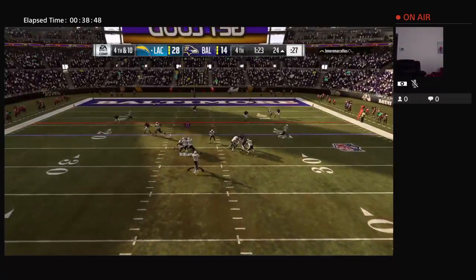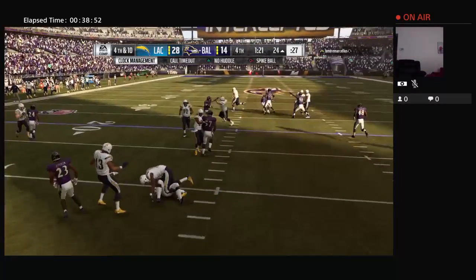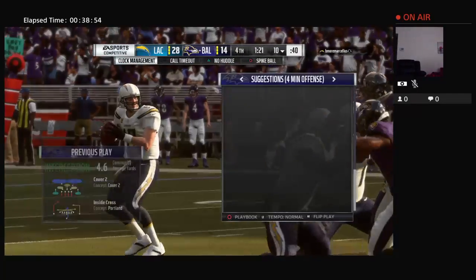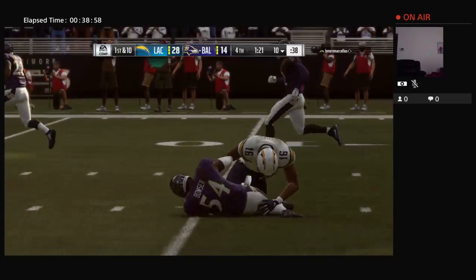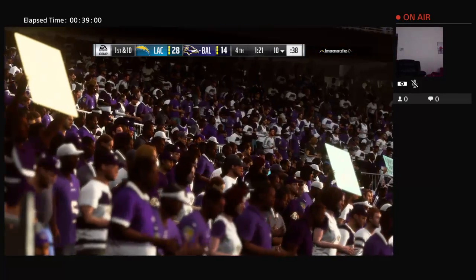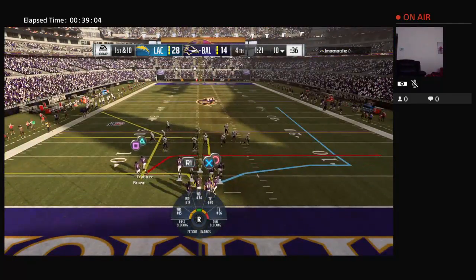4th down, Rivers. And intercepted. Maybe the turning point they need. Tyus Bowser with a pick. And a big turnover there as his guys will get the football back. 2-score game here in the 4th, and that pick, it kind of keeps the door ajar, doesn't it?